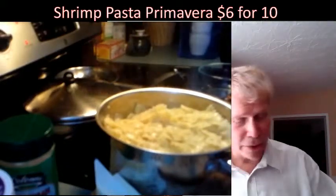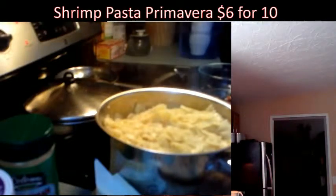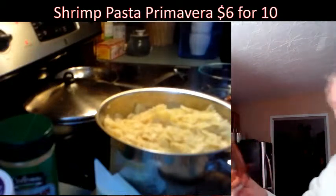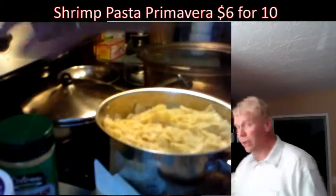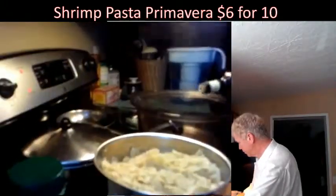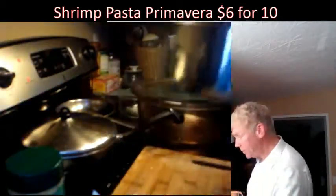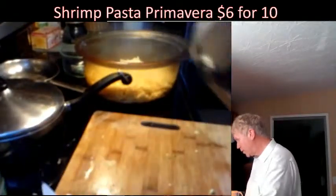Okay, I'm going to get my mega container for big meals. Let me go get that. This is my favorite. I'm going to put a little olive oil down on the base of that glass, about a tablespoon. I'm going to put the pasta on that. Any stragglers? There we go.